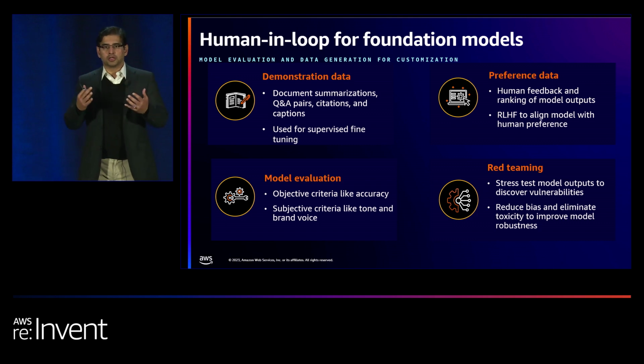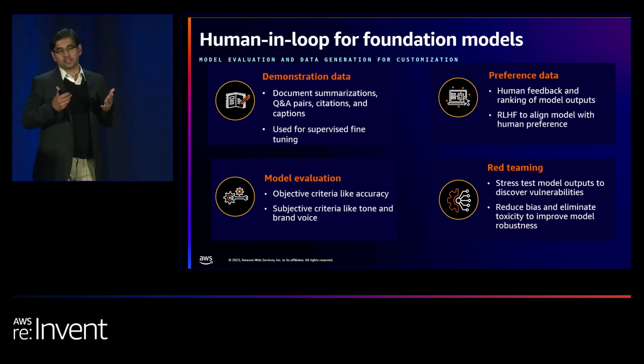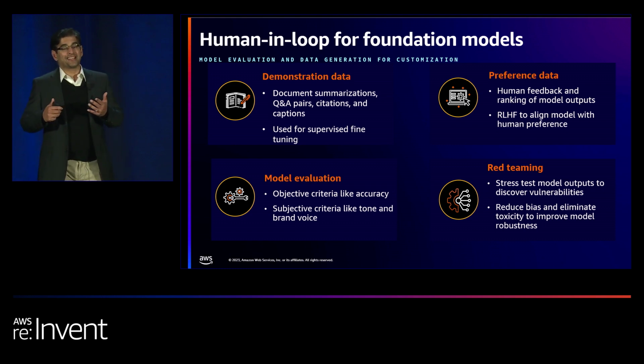The human-in-loop services for foundation models fall under 4 broad windows or categories. You would use demonstration data to do supervised fine-tuning of models for your particular use case. In the demonstration data types it could be question and answer pairs generated on documents for language models, for images and videos, like the ones you would see from Crikeyite later today in this talk, would be captions for those videos which explain what's going on.